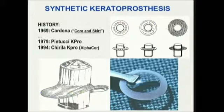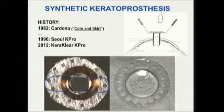There are two other corneal skirt keratoprostheses implanted into the corneal stroma, the Seoul keratoprosthesis with Dacron and PMMA optics, and the KeraClear keratoprosthesis with acrylic plate and CE approval. These are under development and in the future could help us in the treatment of superficial leukoma, such as climatic droplet keratopathy, or even the treatment of keratoconus patients with superficial leukoma.